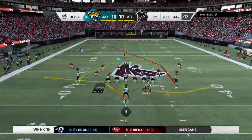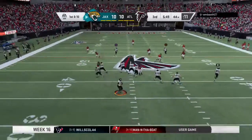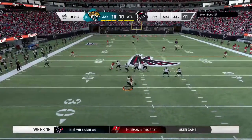Hey, tight down. There you go. Check. They go play action here on first down.